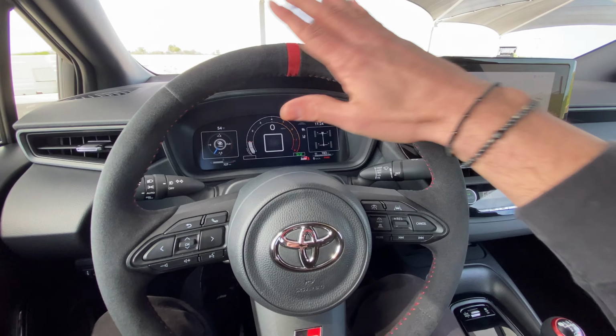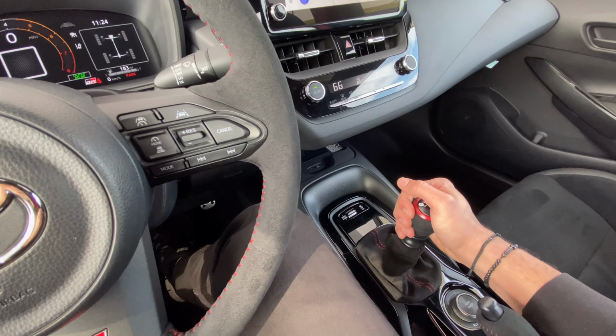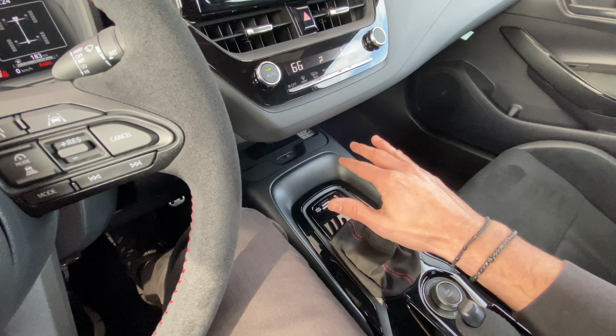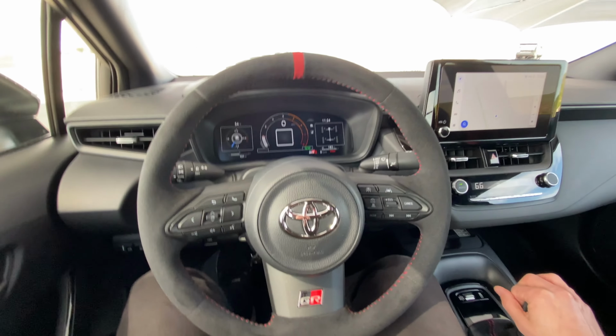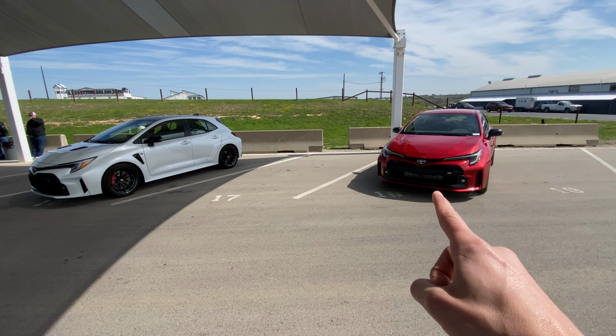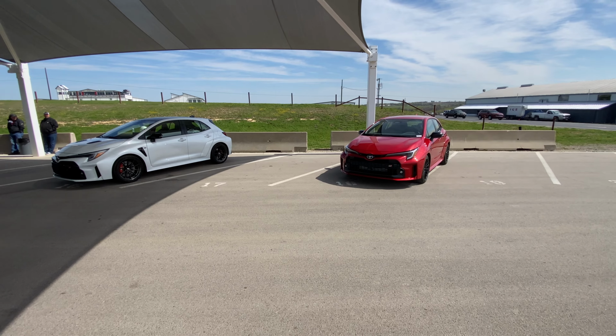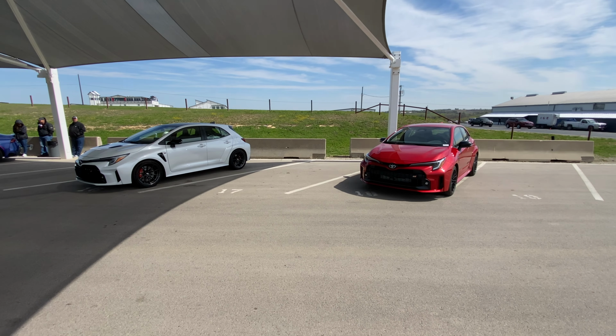But yeah, this is a really nice interior. The Alcantara on the wheel and specifically on the shifter, I noticed this feeling a lot more premium and a lot more satisfying to shift when I was on track. But overall, great cars. But that's it, that's the GR Corolla Core with Performance Pack and the Morizo Edition. Again, I'm super stoked that I got a chance to drive both of these cars at this event today.